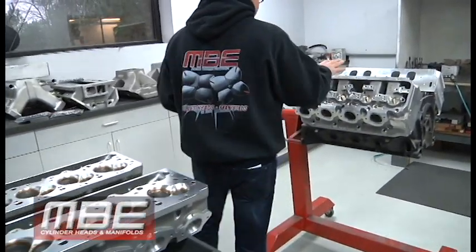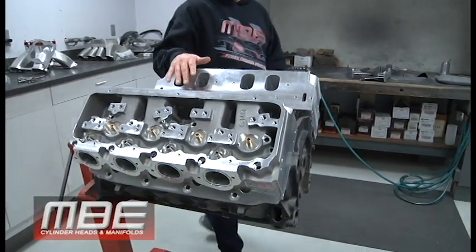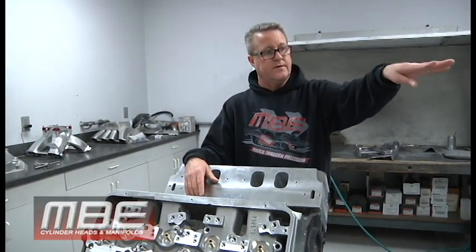And there's a set right here, so these are the cylinder heads for the blown boat. This will be pretty cool. The guys have already been working on the manifolds, that's why we're over there.